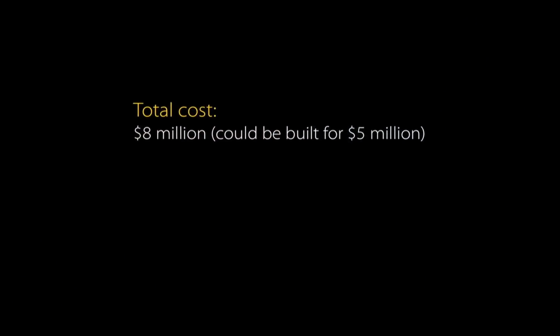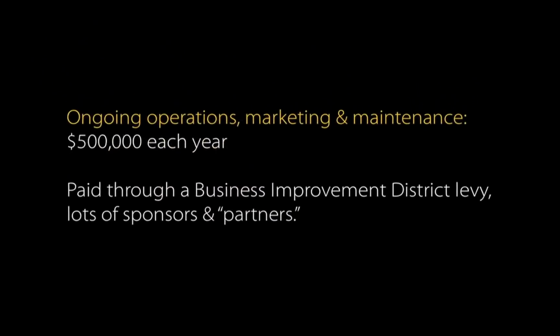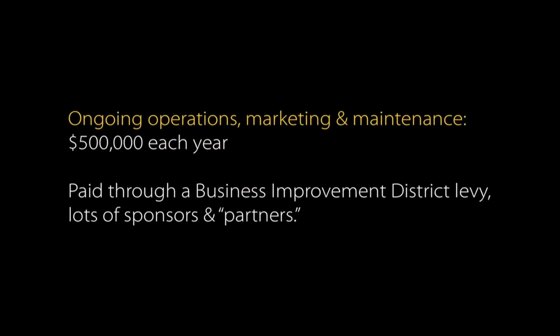And he said you could build it for $5 million if you didn't put in all the granite sculptures and everything that they did. Funding sources: $4.5 million came from local citizens, property owners that invested in this because they caught the vision of what this could do. And the other $3.5 million was funded by the city through different means. Ongoing operations, marketing, and maintenance is about $500,000 a year.